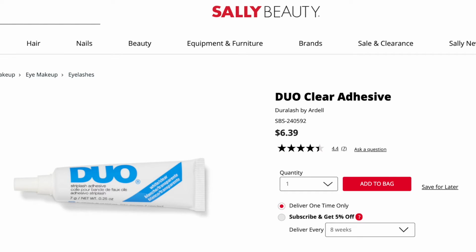So I really like this one, and it's really nice because at the end of the night when you're tired, you can just peel off your lashes and none of your eyelashes will rip off. But if you want something that has a little more hold, the Duo, the blue tube, gives a slightly stronger hold. It keeps your lashes in place all day, but sometimes when you take it off, it'll kind of tug at your lashes.